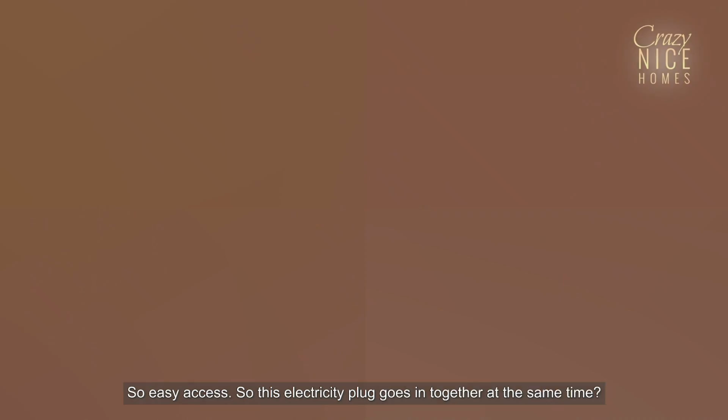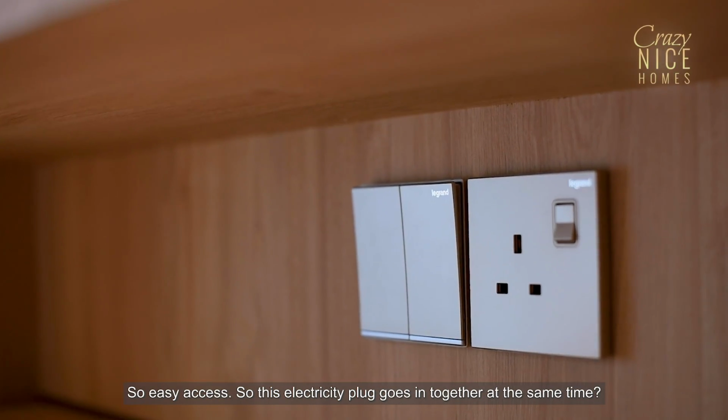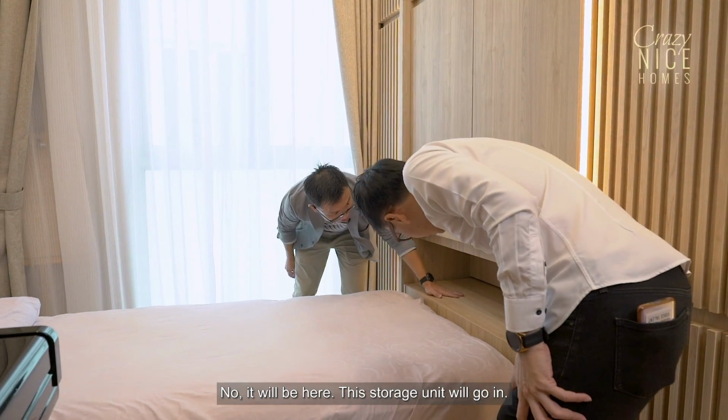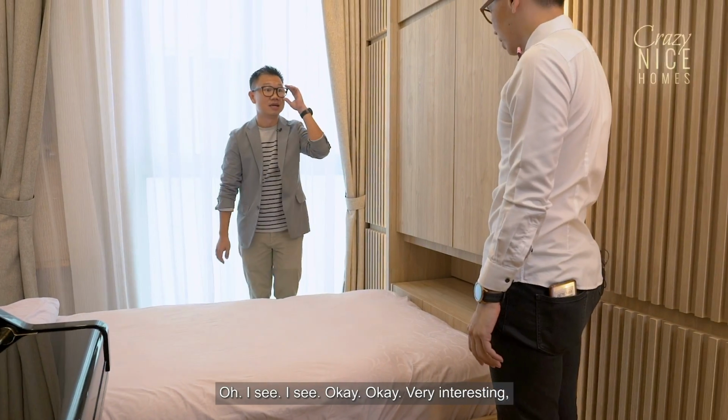Okay. So you can charge your phone. So easy access. Yes. So this electricity plug goes in together at the same time? No, it will be here. This storage unit will go in. Oh, yeah. Okay, I see.